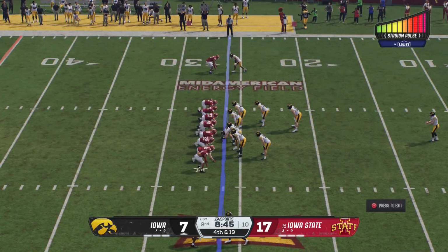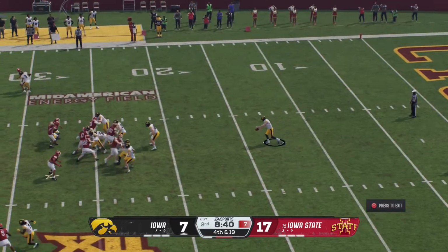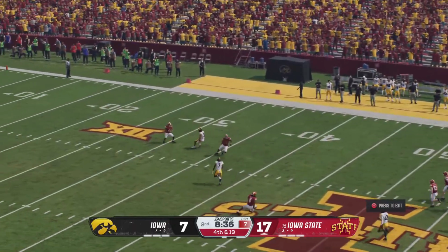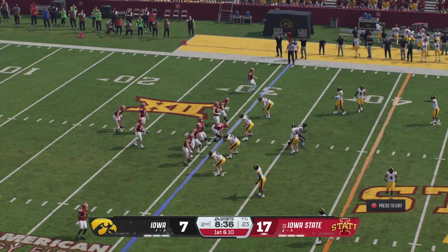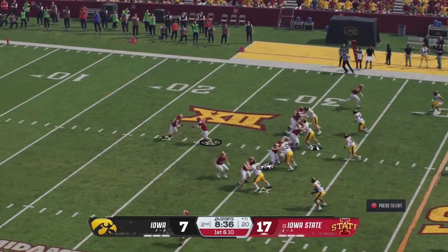Hawkeyes will punt it away on 4th down. This will be the second time they've had to kick it away. Not going to risk a return here. Calls for the fair catch and makes it just around the 30-yard line. Iowa State sending the offense back out.